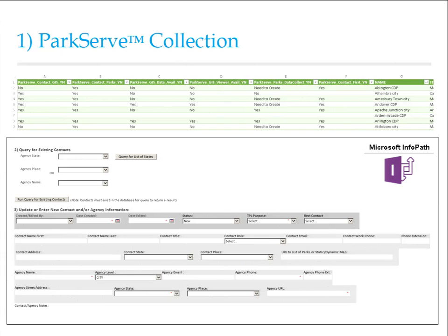Digging in and pulling any sort of other information around parks if they don't have GIS data, so list of parks or maps, anything of that sort. We do send emails to each of these municipalities as a first contact to inform them of the project and try to get information about their park system.